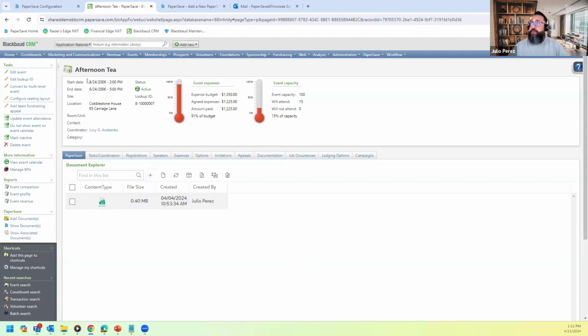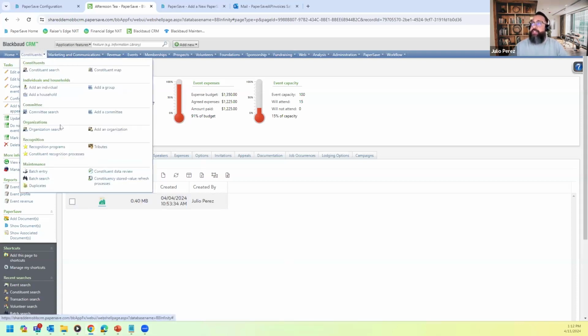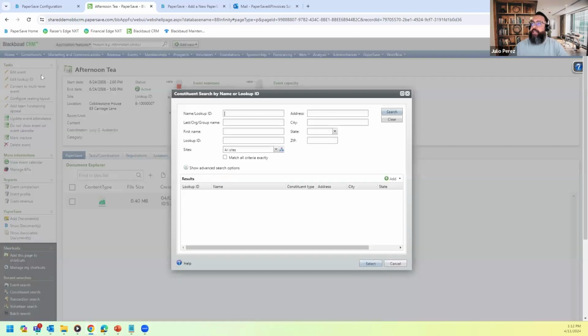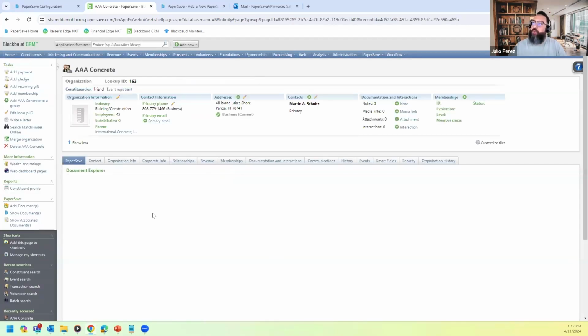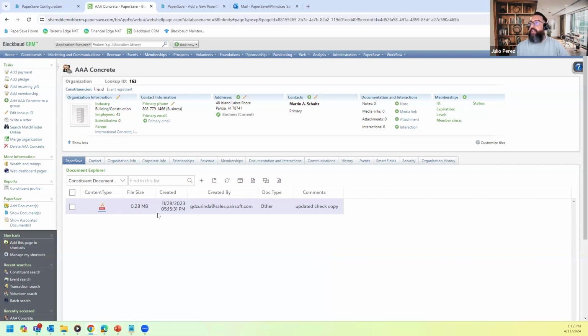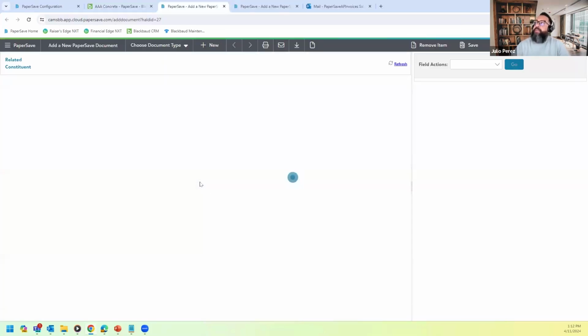And let's say, for example, I wanted to add a document to a constituent, right? So let me go ahead and get to a constituent here and show you what that looks like. So we'll use a constituent as an example, but let's say I wanted to add a document to this record. So I have a couple of options here in the PaperSave tile. You can click on that plus sign, right?